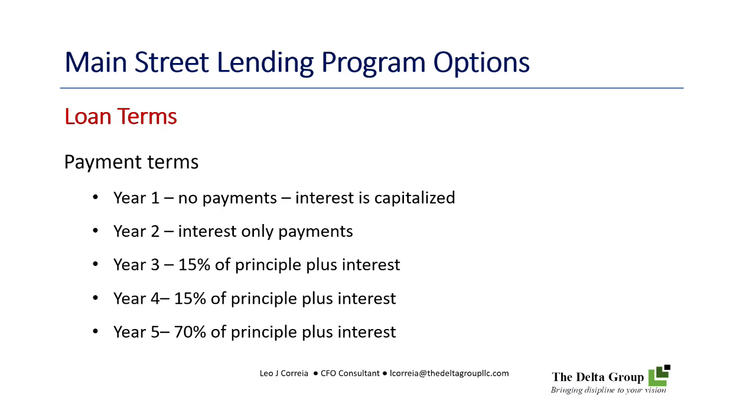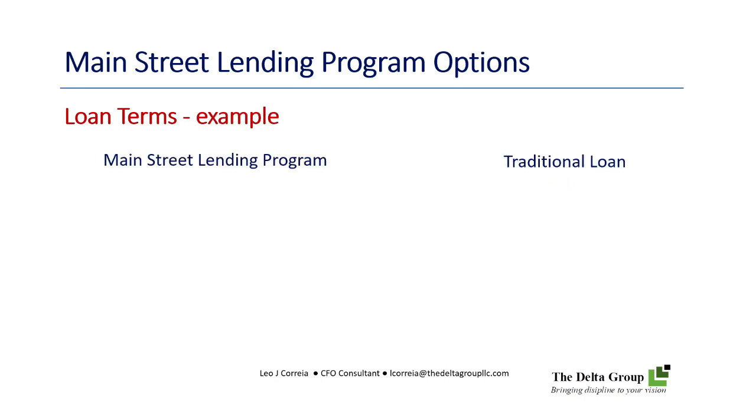Obviously, with this structure of a loan program, it's designed to give companies breathing room to recover from the COVID-19 pandemic by easing cash flow and providing financing. It is expected that the company will refinance and term out the balance sometime in years 3 through 5.